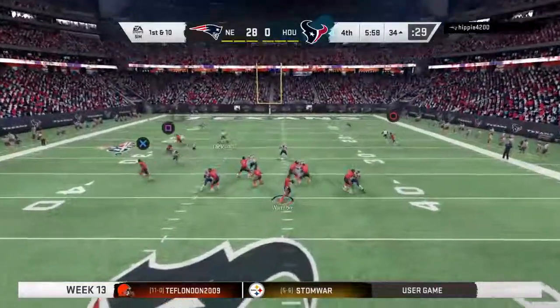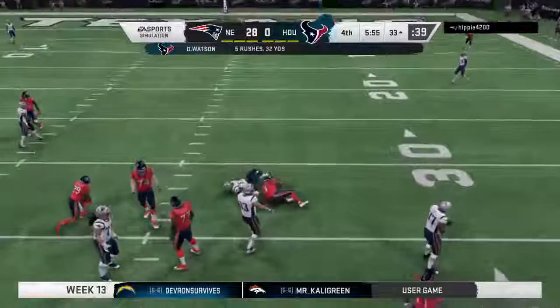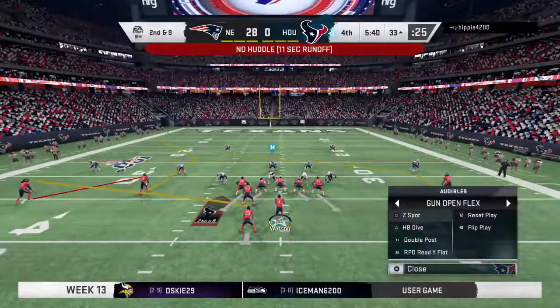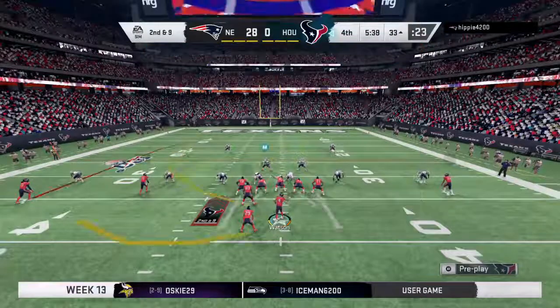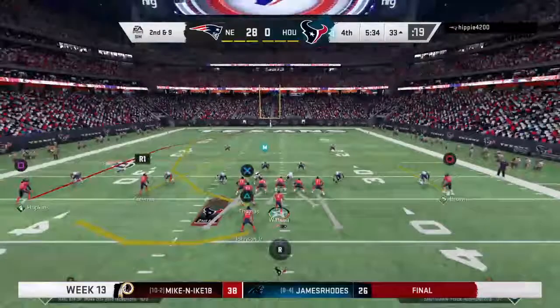On 1st down, Watson escaping the pressure right. He'll get just a yard on the scramble. It's 2nd down. Brings up 2nd and 9 at the 33-yard line.